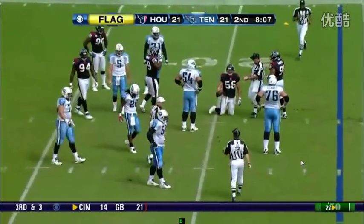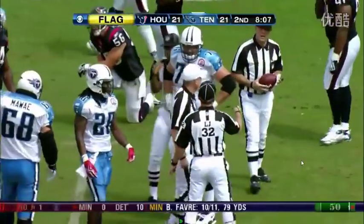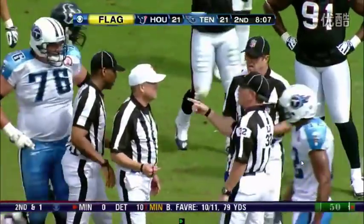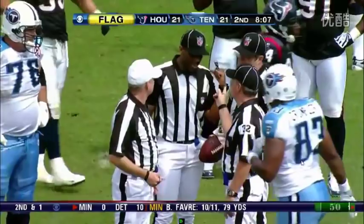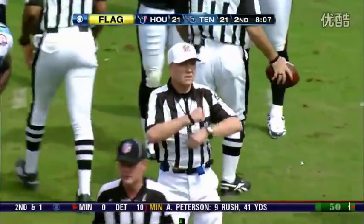Oh my gosh, this game is so fast, Gus. These two teams are wound so tight. This division game, both these teams starting 0-1, expected to be 1-0, and they are wound really tight. Plus the fact that Texans have climbed back into this, they're wound tight.